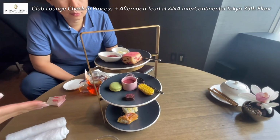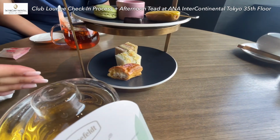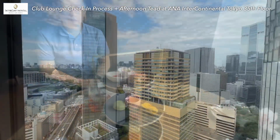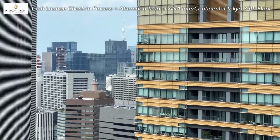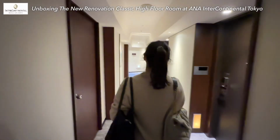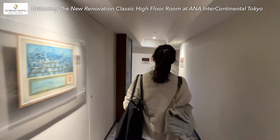This is the signature part of the Club Lounge afternoon tea set. Looks amazing, isn't it? With this sky treetop view. Everything is perfect here, but the taste doesn't follow. However, it was still a very decent check-in experience since we didn't need to queue in line.